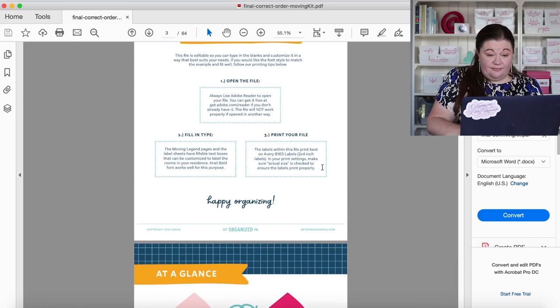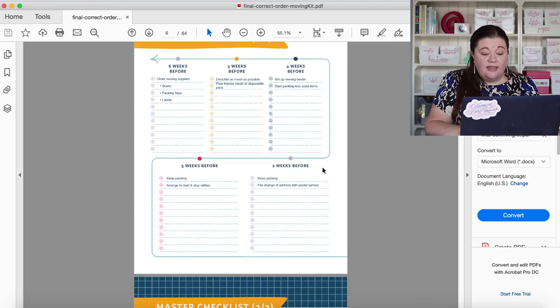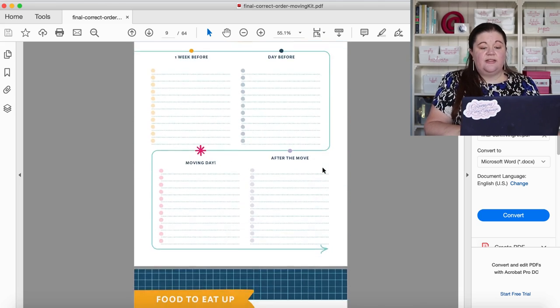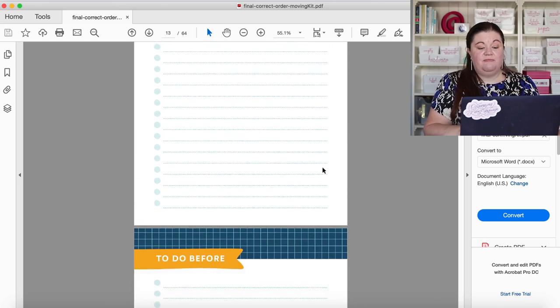Now, let me show you how you actually do this, and this is so cool. You'll get this moving kit. When you buy it, it's an instant download. You'll get an email right away with a download link, and you can just start using it right then and there. There are some simple instructions. There are some of these sheets that I have talked about here first. So print out which of those you need. If you don't need them, I would say don't print them out.